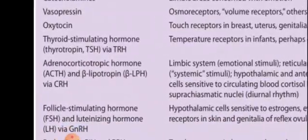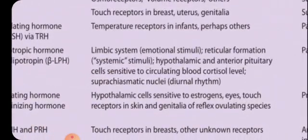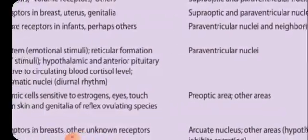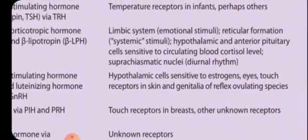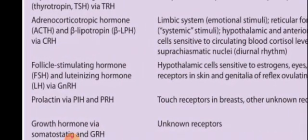of the hypothalamus. Now ACTH and the beta lipotropin: limbic system, from where the emotional stimuli come, the reticular formation, from where the systemic stimuli are picked up, hypothalamic and the anterior pituitary cells, which are very sensitive to circulating blood cortisol level, and the suprachiasmatic nuclei, which takes care of the diurnal rhythm. So fibers from all these areas, the limbic system, hypothalamic and the anterior pituitary, the suprachiasmatic nuclei, from all that the fibers come and they end on the paraventricular nuclei. So it's basically the fibers which control the ACTH and the beta lipotropin secretion.